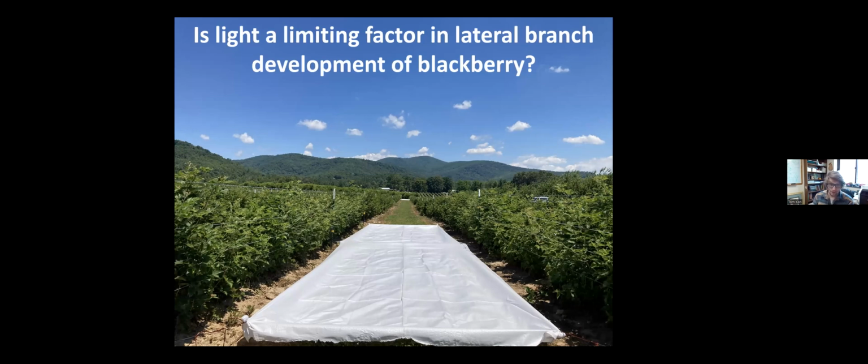One thing that I'm just curious about is, what is the true mechanism of apical dominance, and what's the main limitation of lateral branching in this cropping system? I wonder if that's completely understood to this point. Blackberries are in general a pretty young cropping system whenever it comes down to it, compared to others.